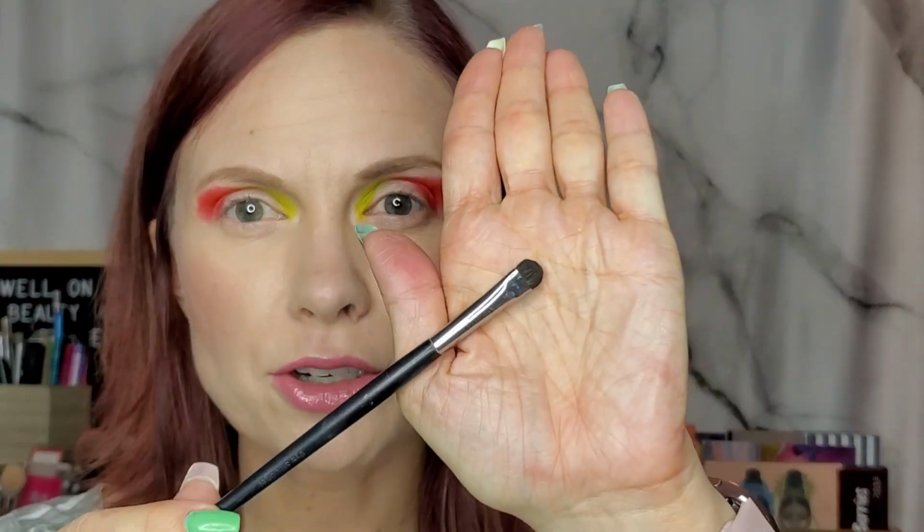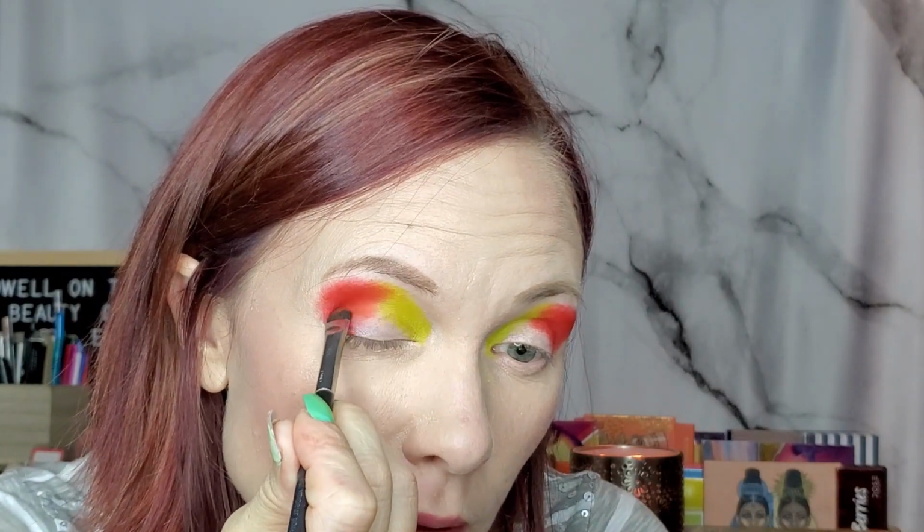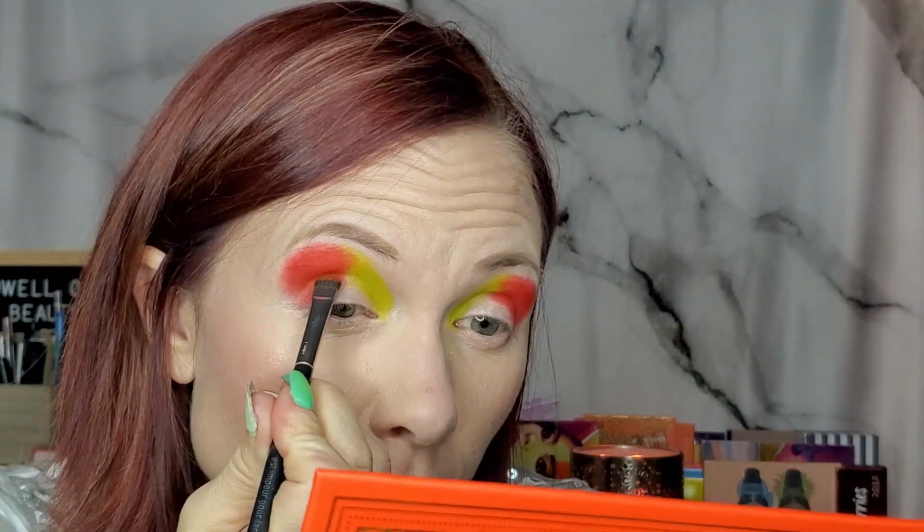Now for the crease, I need something really thin. I'm going to start by using this little smudger brush here and just see if it gets me what I want. I'm going to go in with Pumpkin, which is that orange shade, and just put it right in the crease. So the only thing I'm trying to do with this is give a little more depth to the crease.